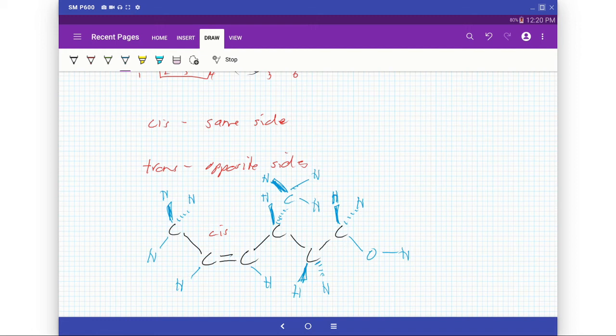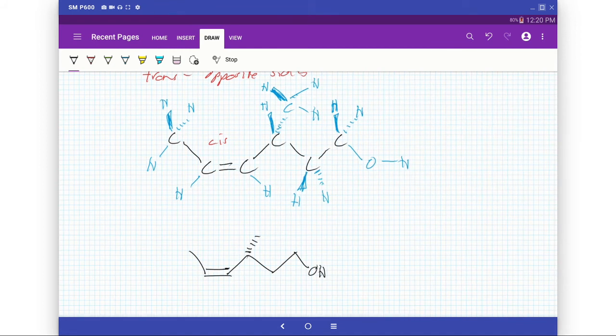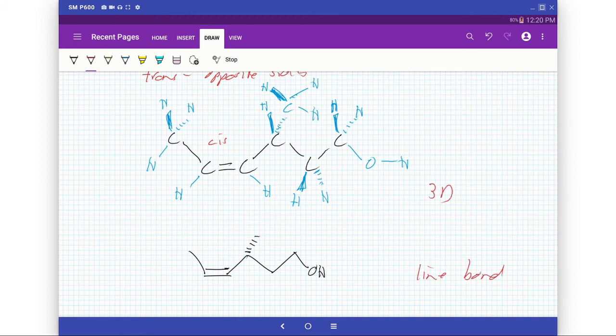To draw the line bond version of that, we're going to start with double bonds, like that. So that represents the backbone. There's a double bond there, and then we need to realize that there is a carbon coming off of there, and an OH group coming off of there. So those two representations are the full 3D and the line bond structure of this complex. Does anyone have any questions?